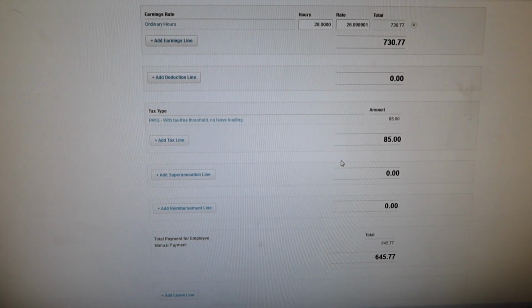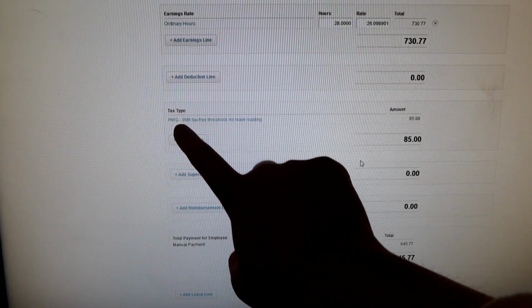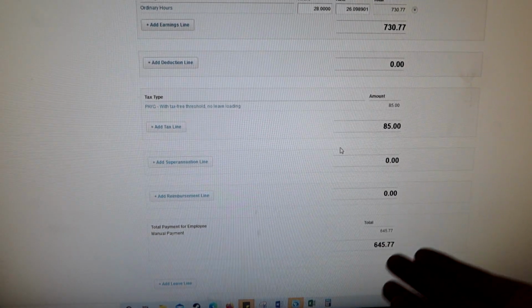So you guys would see on your normal payslips at your job, there's always tax taken out. That goes straight to the ATO, and the company you work for is paying their pay as you go tax. You can add your super. I do pay myself super and we'll go into that. And any reimbursements, I don't do that as I don't feel the need to reimburse myself. It's all my money, so it doesn't really matter.